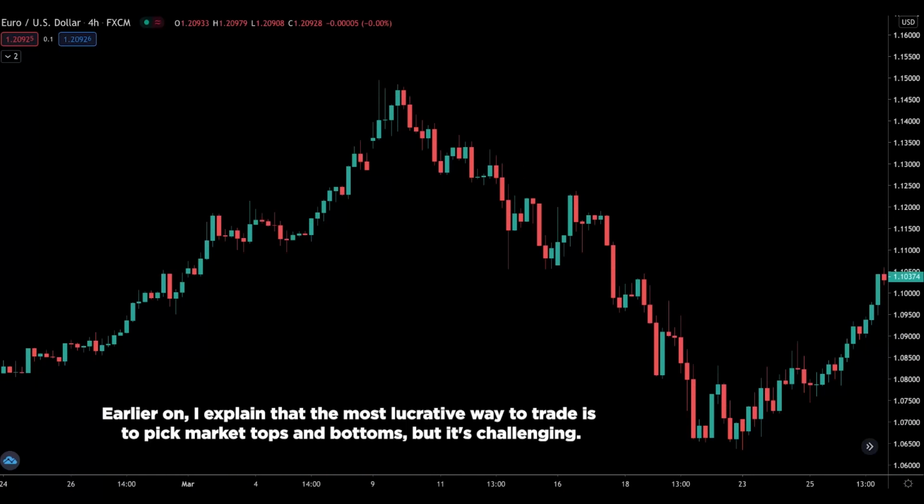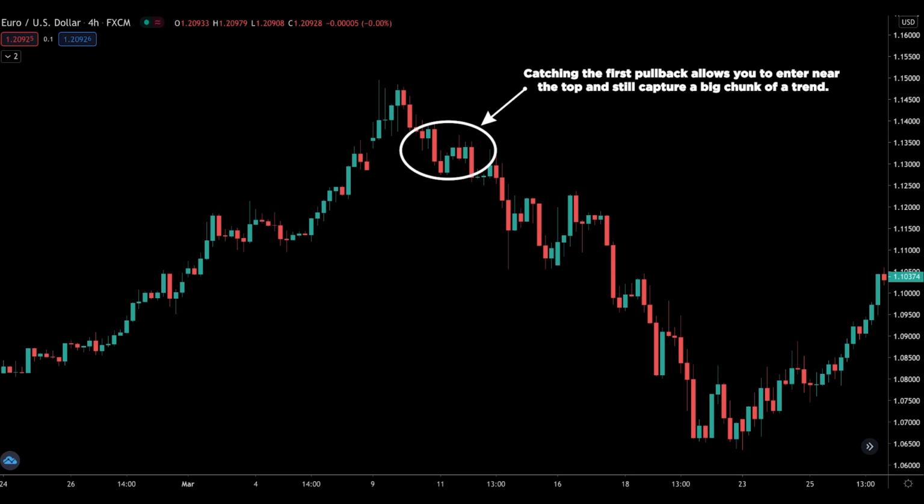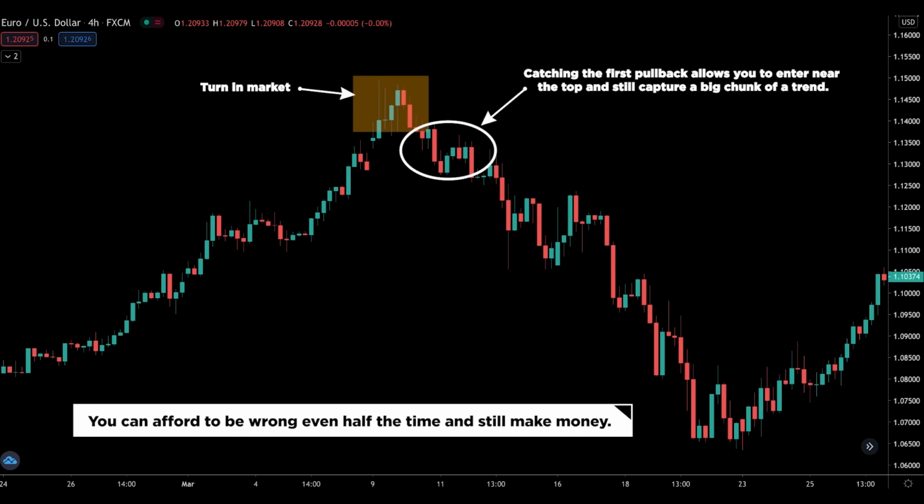Now earlier on, I explained that the most lucrative way to trade is to pick market tops and bottoms. But it's challenging. So catching a pullback after the market has topped or bottomed is a better alternative, as it allows us to enter near the top or bottom and still capture a big chunk of the trend. It's also low risk because you will have waited for the turn in the market. And coupled with a very attractive reward to risk ratio, you can afford to be wrong even half the time and still make money. So, how do you identify them, and more importantly, how do you trade? I will cover this next, so keep watching.